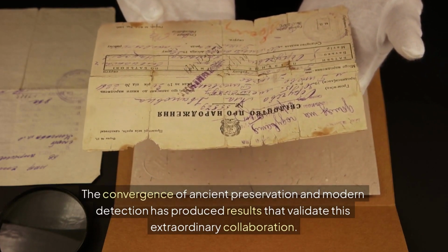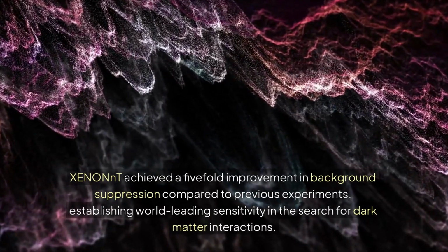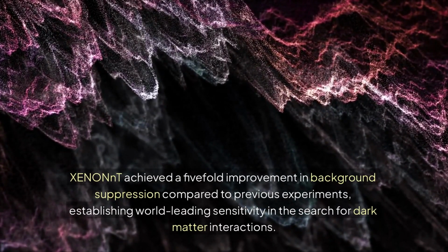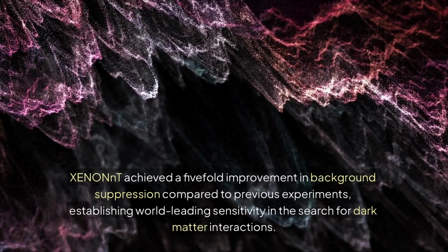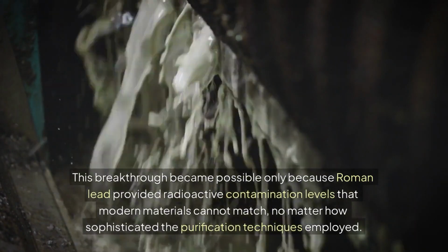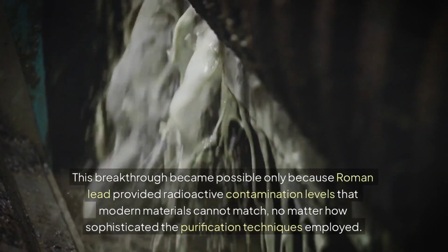XENONnT achieved a 5-fold improvement in background suppression compared to previous experiments, establishing world-leading sensitivity in the search for dark matter interactions. This breakthrough became possible only because Roman lead provided radioactive contamination levels that modern materials cannot match, no matter how sophisticated the purification techniques employed.